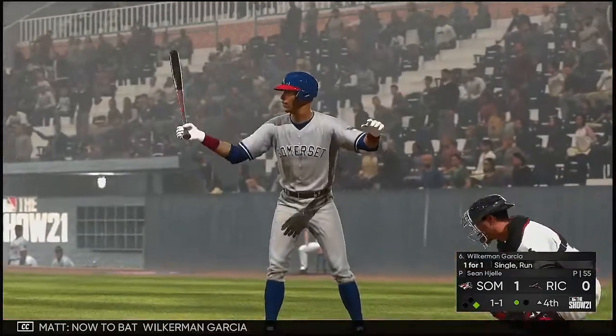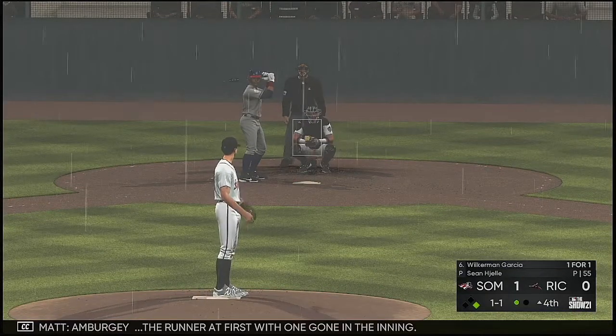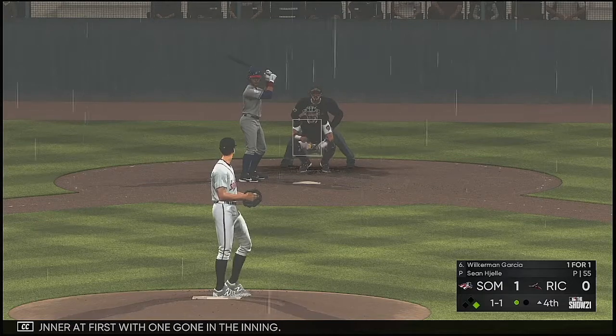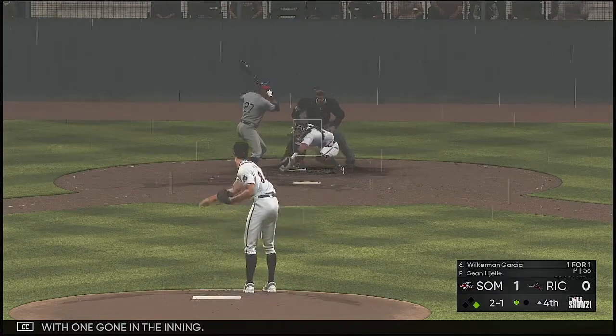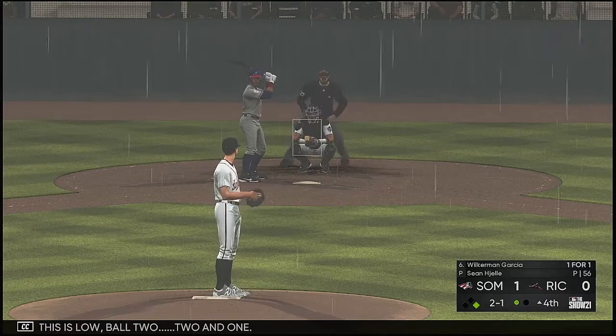Now to bat, Wilkerman Garcia. He singled first time up. Ambergy, the runner at first with one gone in the inning. And this is low, ball two. Two and one.